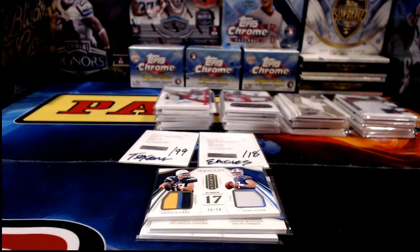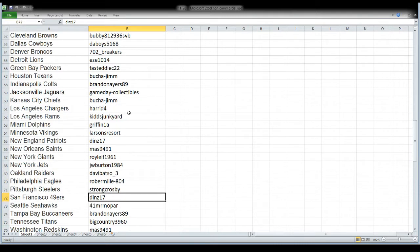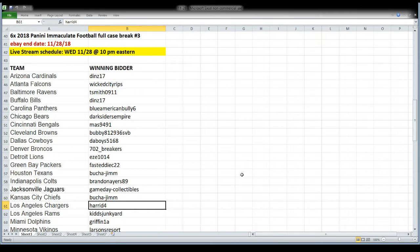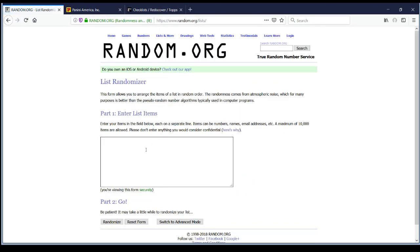So let's go back to our spreadsheet and check that out real quickly here. All right, so our Chargers are right there. Then we've got the Bills for the first card, and that's Dens, but he obviously doesn't have the Chargers. And then we've got the Cowboys with the Chargers, and that obviously is also not Herod. So all 3 of those cards that we just looked at are, in fact, going to end up going to random, and we're just going to go through and do them one at a time in the way that I discussed there a moment ago.